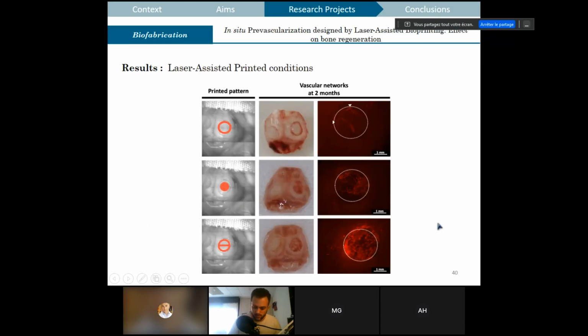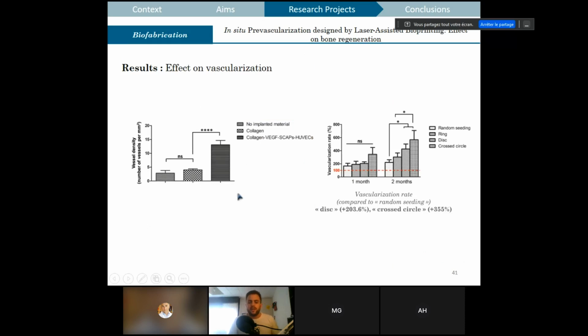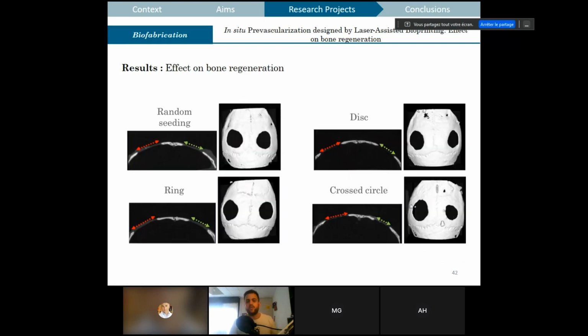So we performed several analyses, and as a result, our model of the collagen associated with VEGF, SCAPs, and HUVEC that were printed was significantly superior and brought a higher vessel density than using only collagen or no implanted material. So using only collagen is not efficient to recreate a vessel system. And concerning our patterns, actually, the cross circle was found to be the most performant pattern in order to generate a vascularization.